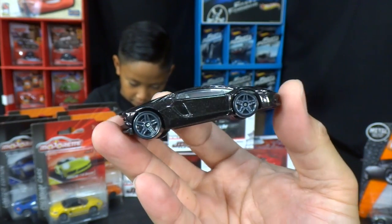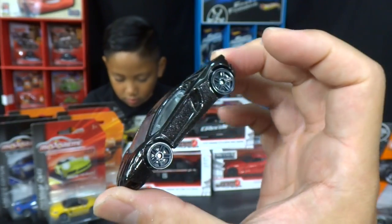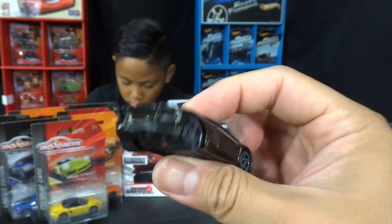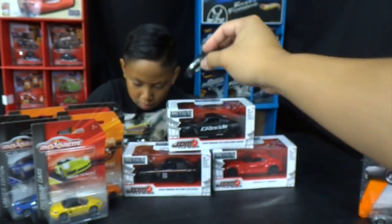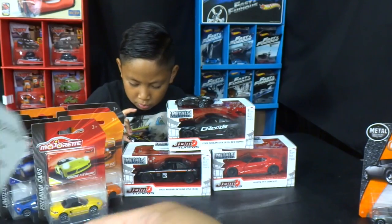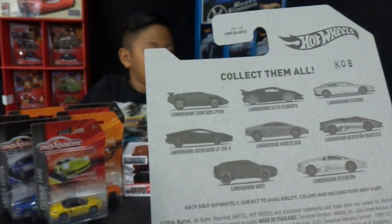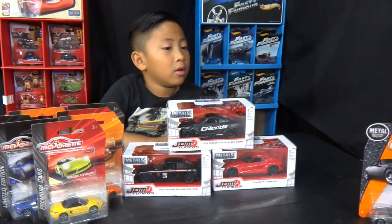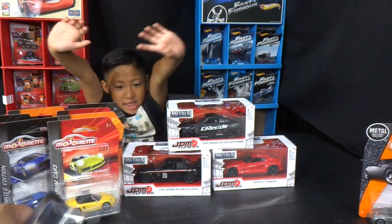Sometimes I see this. So here is the black Lamborghini Aventador. One of my favorite Lamborghini castings by Hot Wheels. And this is a beautiful car in person too. So that's the Lamborghini Aventador. And that's our Lamborghini set. Missing the Lamborghini Countach in the beautiful red glossy color.